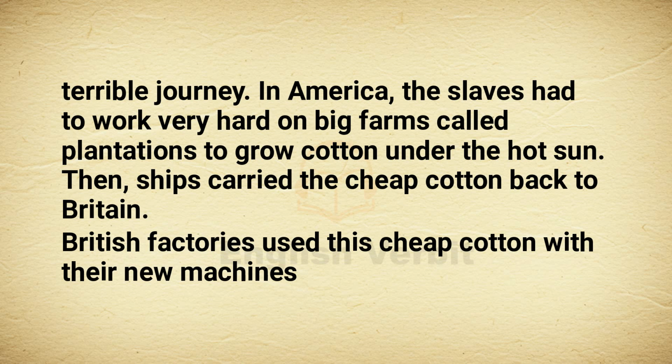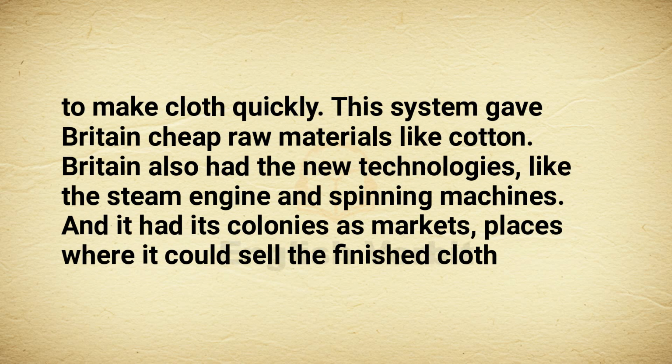In America, the slaves had to work very hard on big farms called plantations to grow cotton under the hot sun. Then ships carried the cheap cotton back to Britain. British factories used this cheap cotton with their new machines to make cloth quickly. This system gave Britain cheap raw materials like cotton.